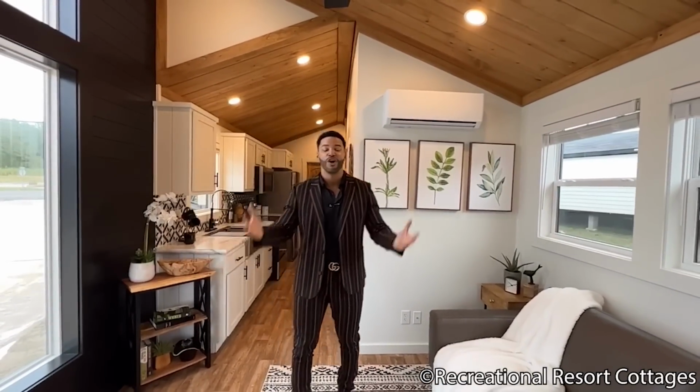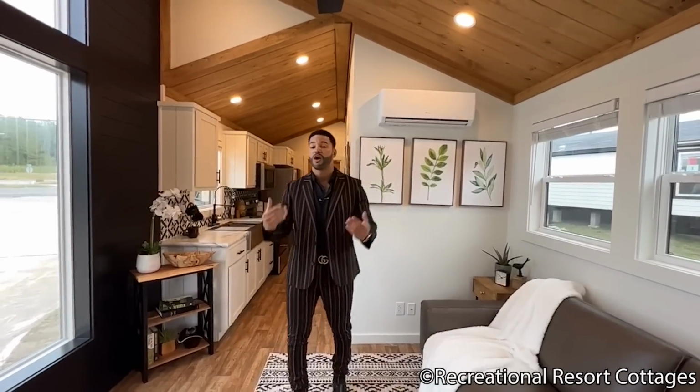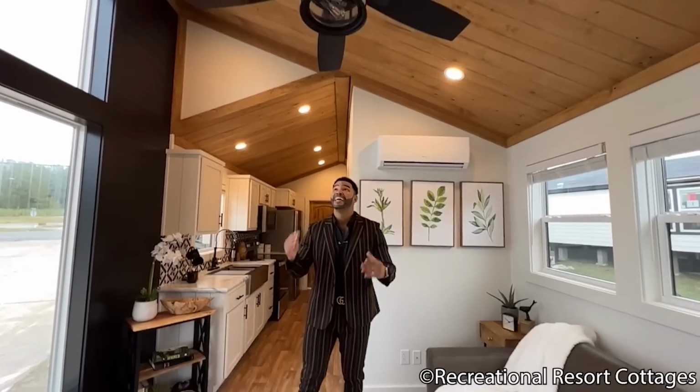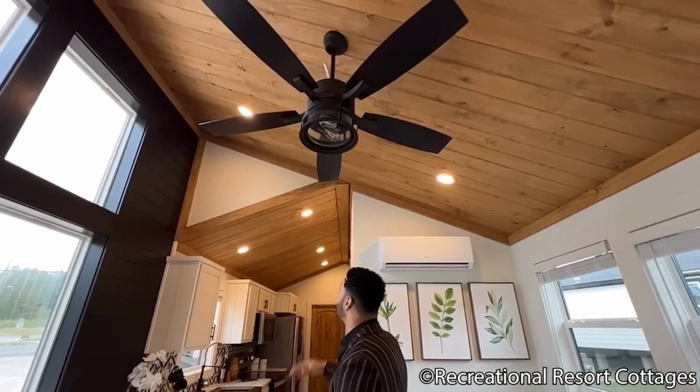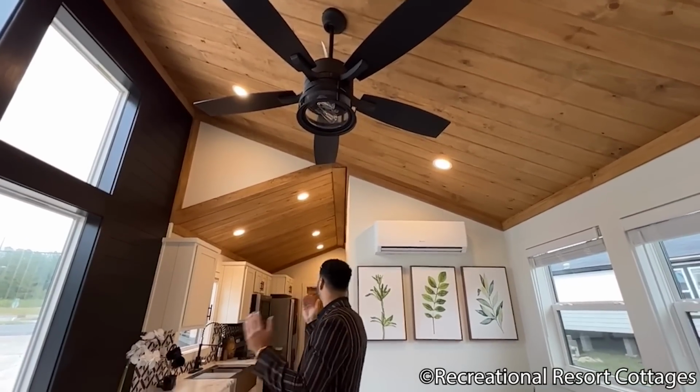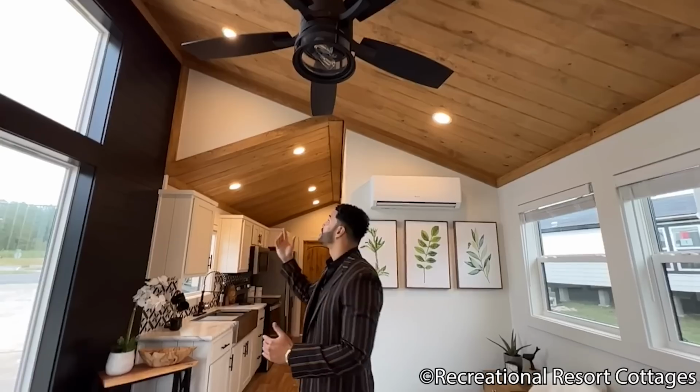So starting here in the living area, when you walk in, the first thing you're going to notice is the dimensions in the ceiling. Look at this great symmetry and all of these different angles going throughout from front to back of this home.